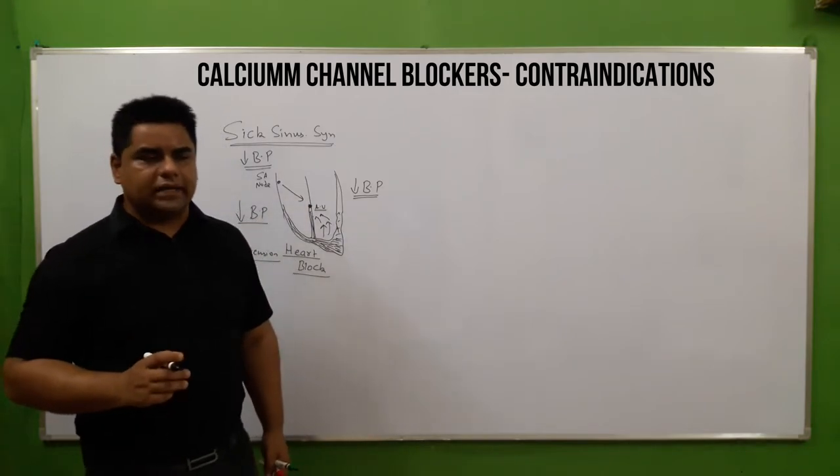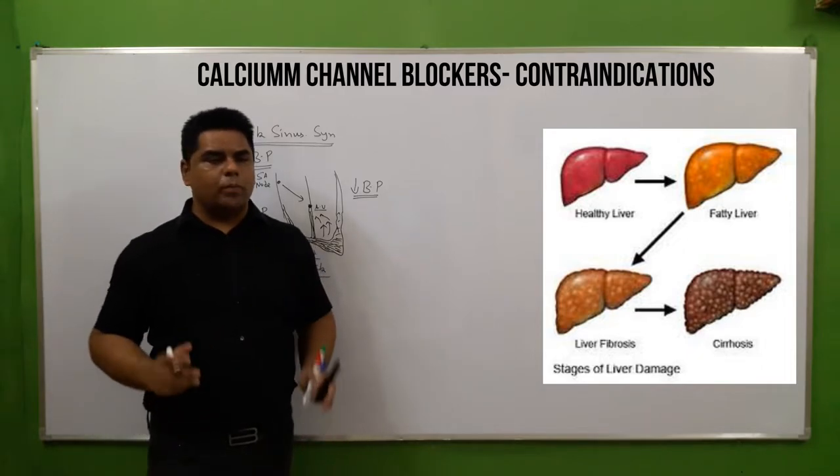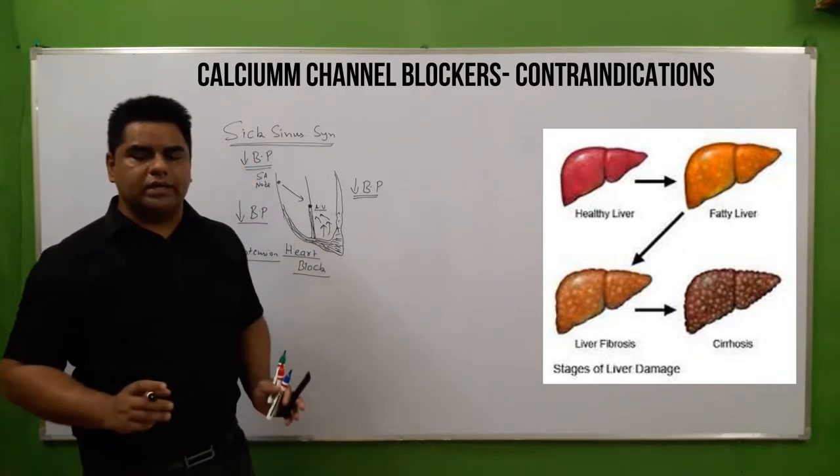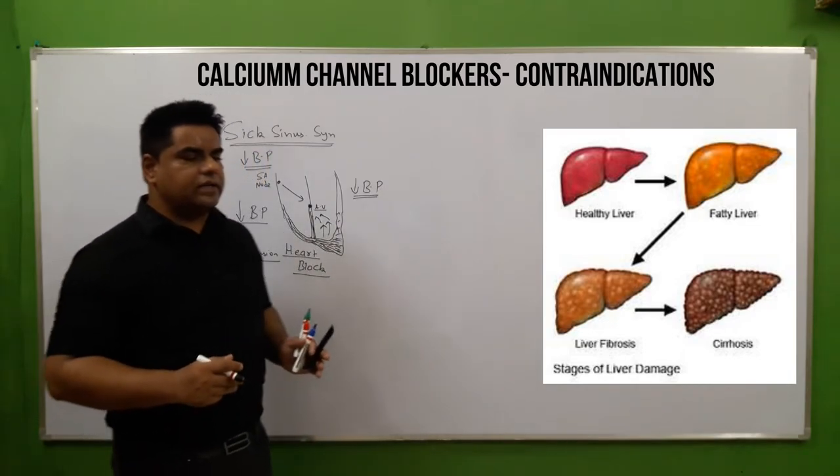Then comes hepatic injury. It is quite obvious that the liver is responsible for so many activities in the body. So in case of hepatic injury, the bleeding is already there and there is a decrease in BP.